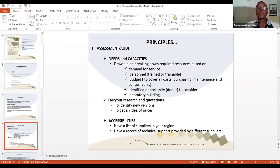Then you need to look at the suppliers in our country and in the region. You look at the record of the support being provided around that area by the different suppliers. This is to try and avoid buying a piece of equipment that you would not have support for after the warranty period is over.